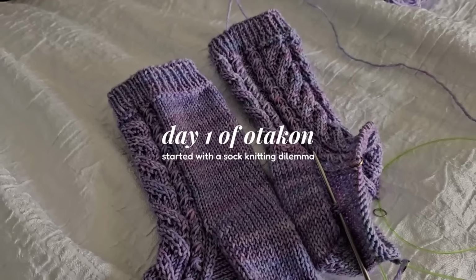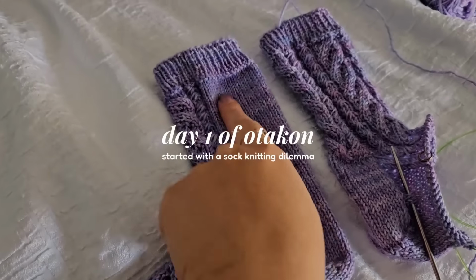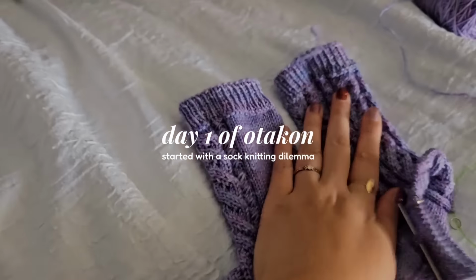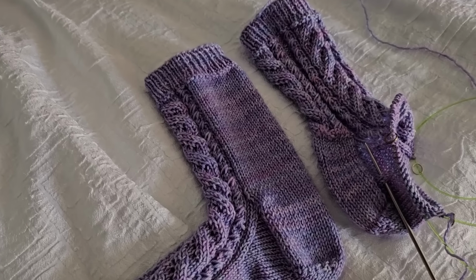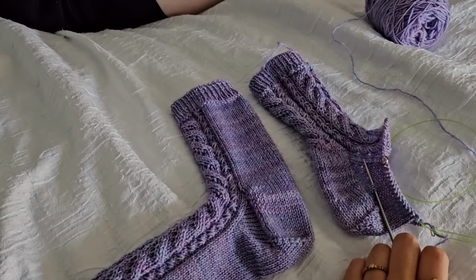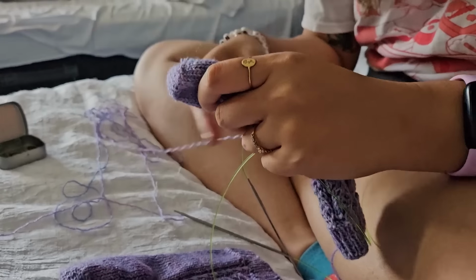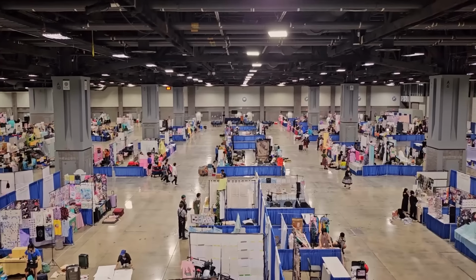I brought a knitting project to work on, and I just realized that the back half of the sock is supposed to be stocking knit and not the cable pattern thing that I've been doing. So now I have two mismatched socks. I'm stupid. And I already redid this one because I messed up last time. Should I redo it again? I think I should redo it again. I'm stupid. What are you doing? I think you should answer a little clever.